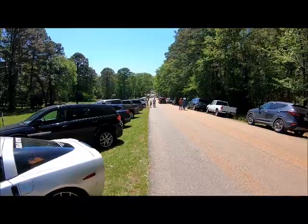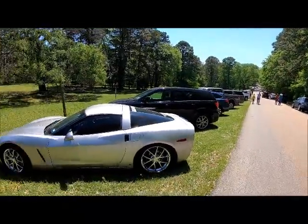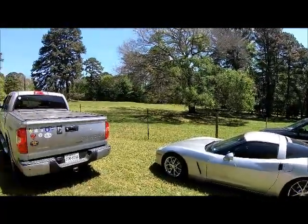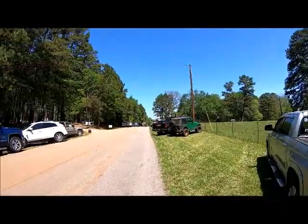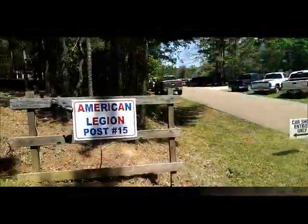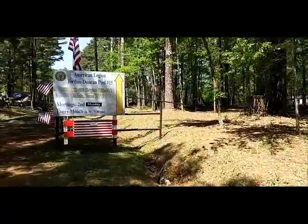Here we go. I just wanted to give you an idea of what the road looks like getting to the entrance and where we tended to park mostly for this show. Very lovely area. Here's the entrance or side drive going directly into the park.